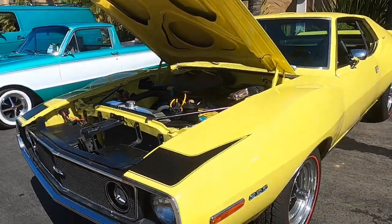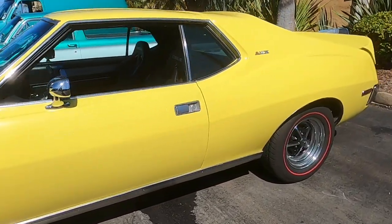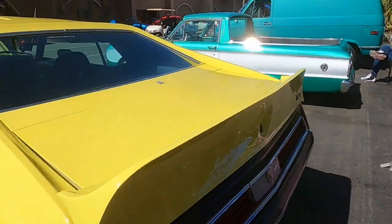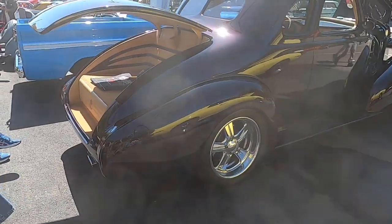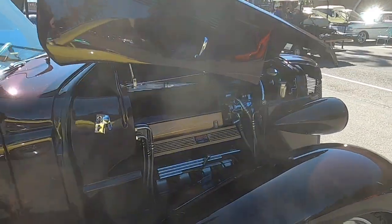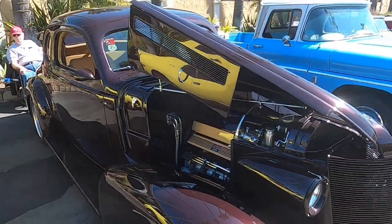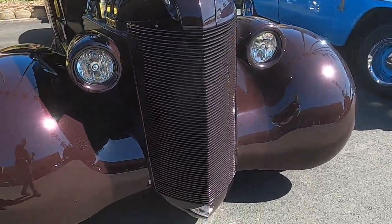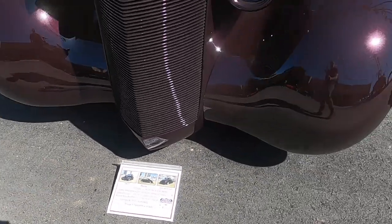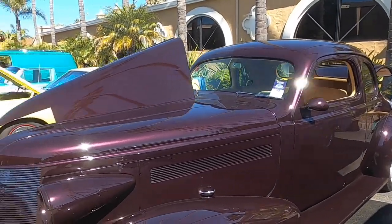Had to stop and look at all of the 70s. Well, this is an AMX, and AMC is close to my heart because of numerous Jeeps I've had with the AMC straight six. And of course, here's a Buick, and again, I've got a kind of familiar predisposition towards Buicks. It was my grandparents' favorite make, and as I get older, I'm discovering why more and more. I like them as well.